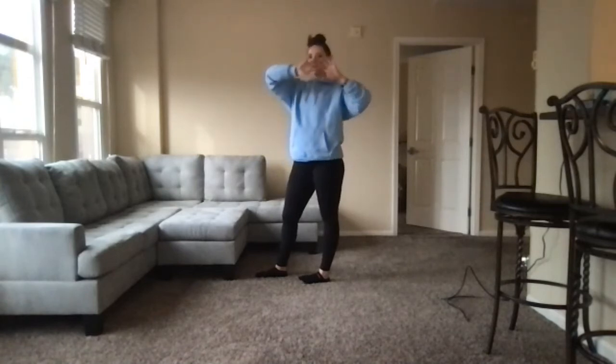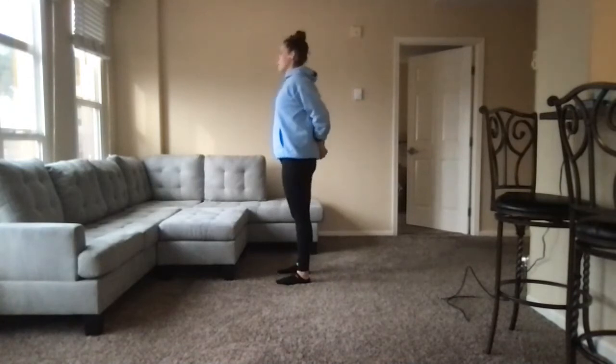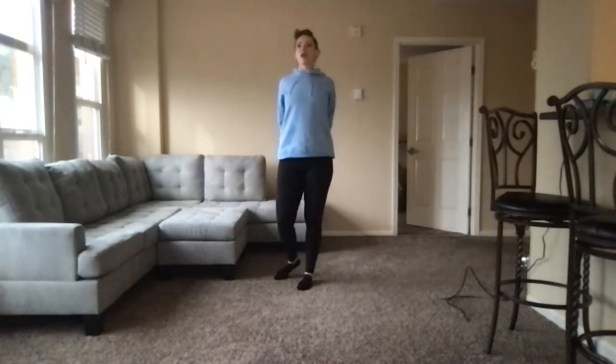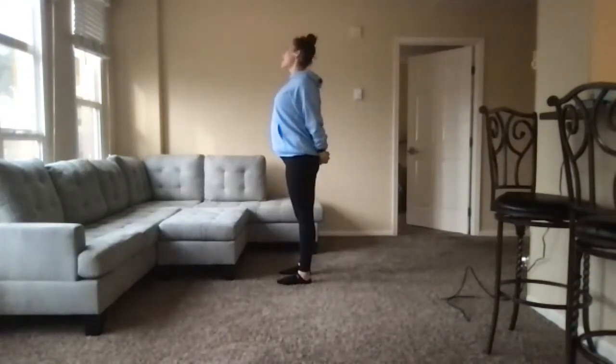So we're going to take our fingers, we're going to interlace them behind our back, and we're going to press our knuckles towards the ground. So we should start to feel that pull across our chest as we really push the knuckles into the ground. And we can bring that gaze up towards the ceiling.